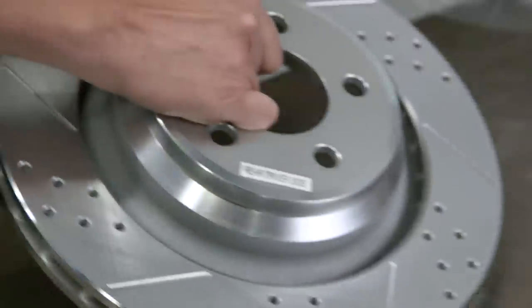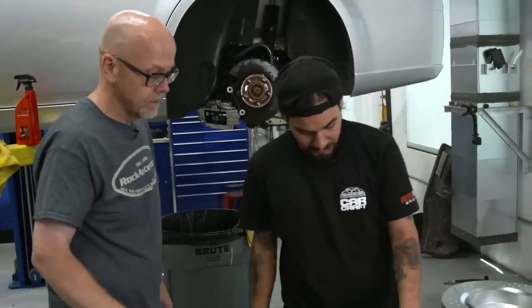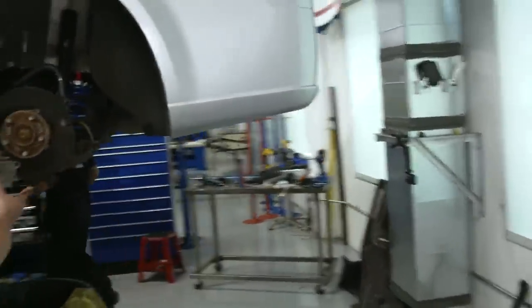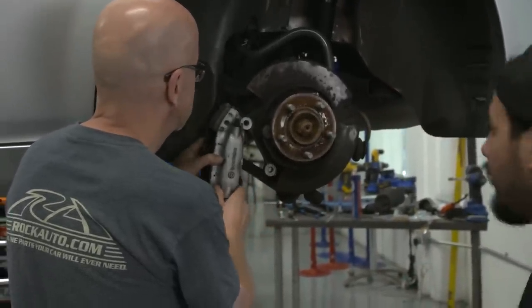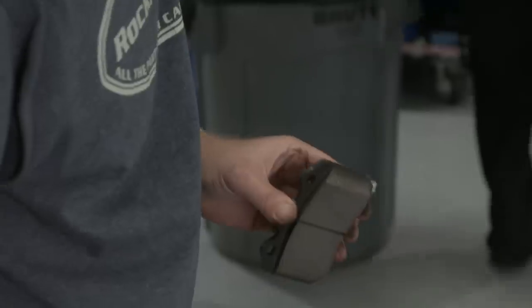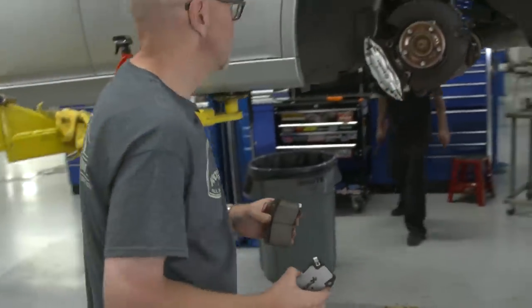So we're gonna use the stock calipers. I'll get something to bust these out of the old ones. Okay. And then we'll put in the new pads and pins. Yeah, might as well just mount them up and then we can just work around it. That way I won't have to be holding it all crazy. It's nice that the Power Stop pads have a little wear sensor that the original ones didn't. It'll make noise if it rubs.